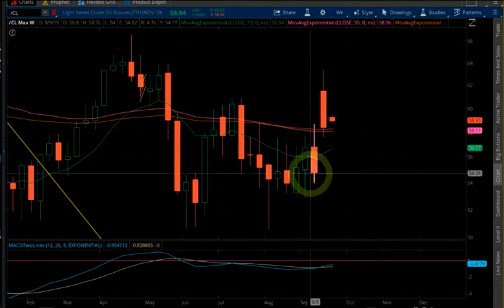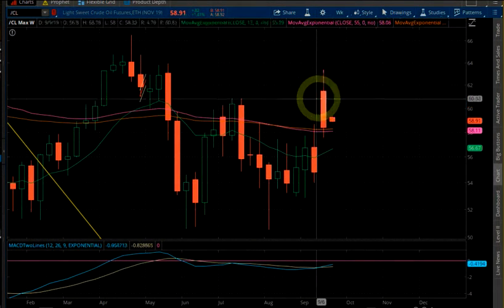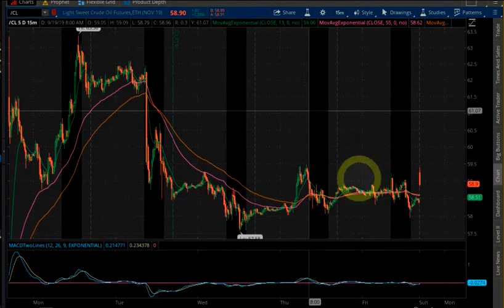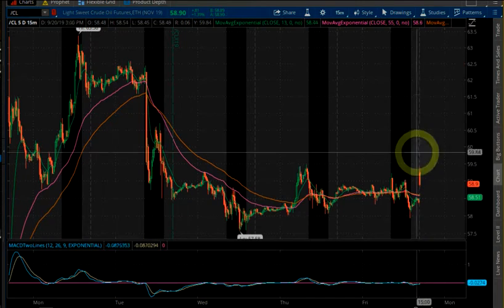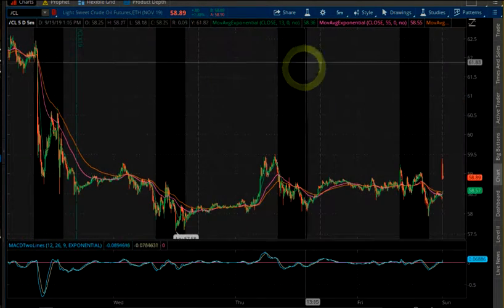I know somebody made a lot of money on that move right there. If you zoom in on it, let me do that. Let me zoom in at like a 15 minute. I wonder if I can go 5 minute. Yeah, I can go 5 minute.